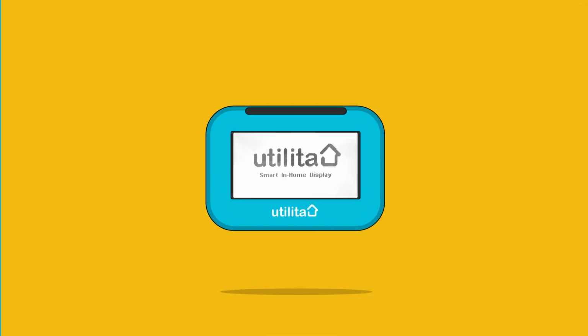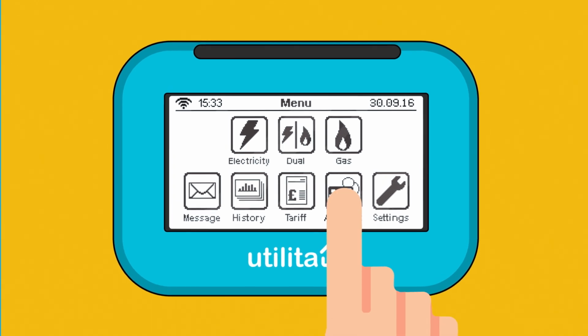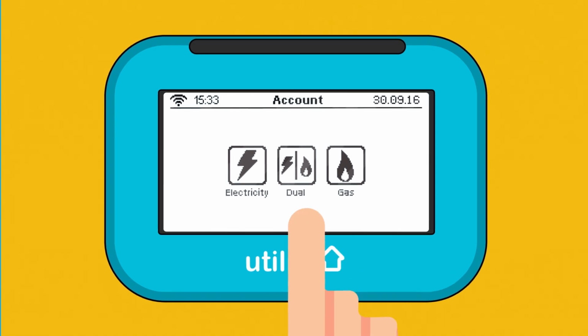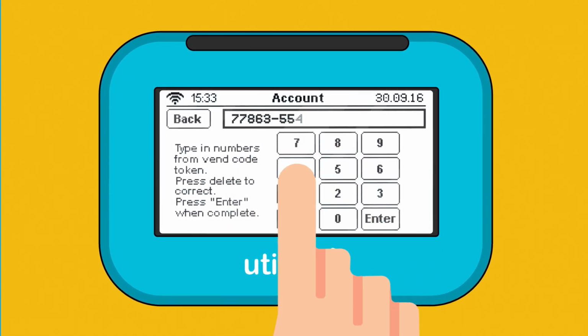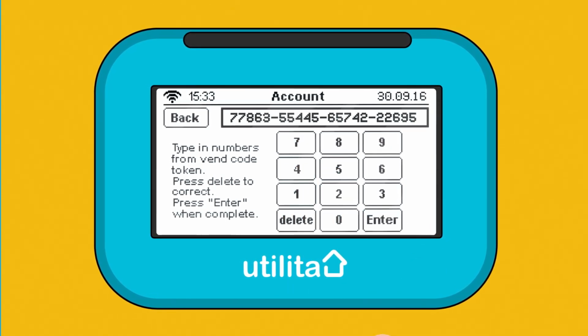To enter a top-up code into your in-home display, select the menu screen and press the Account button. Select the supply you need to manually top up, gas or electricity. A keypad screen will be displayed. Type in the entire top-up code, then press Enter. Your top-up transaction should now be processed and credited to your meter.